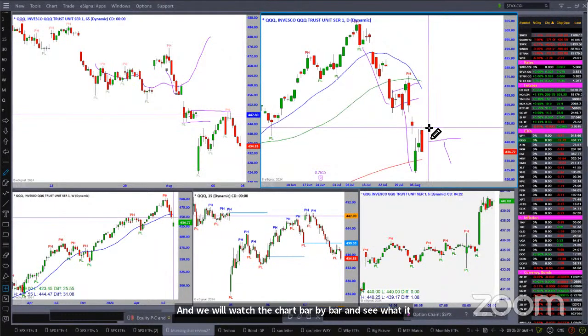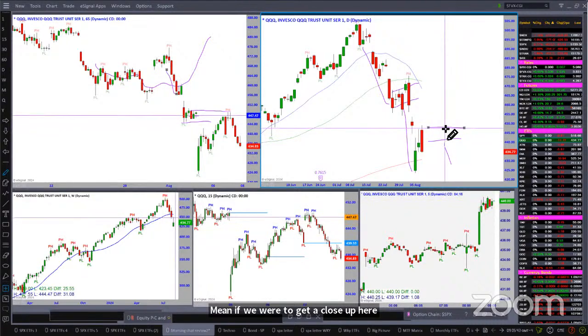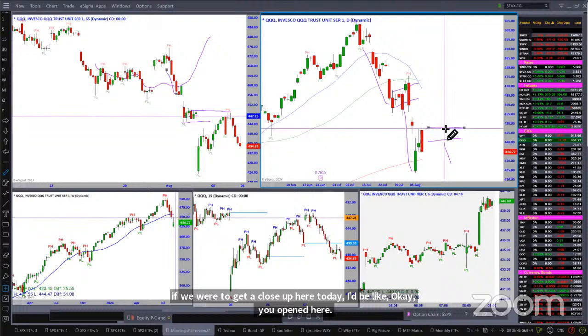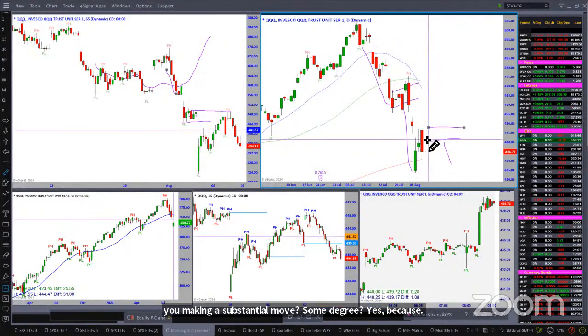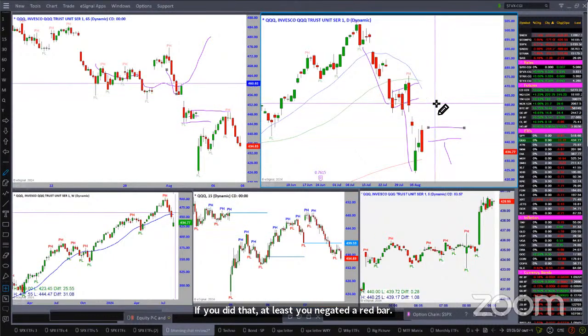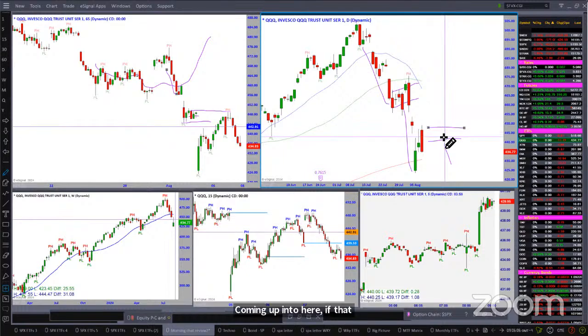I mean, if we were to get a close up here today, I'd be like, okay, you opened here, you closed there. Have you made a bottom? No. Are you making a substantial move of some degree? Yes, because if you did that, at least you negated a red bar, hell of a big red bar. And then coming up into here, if that was going to be the case.